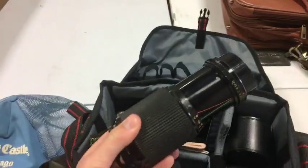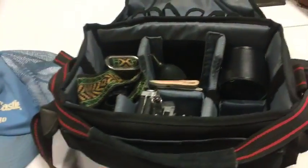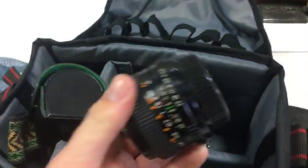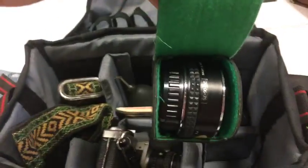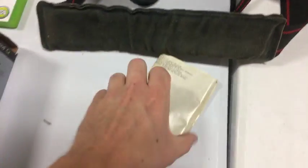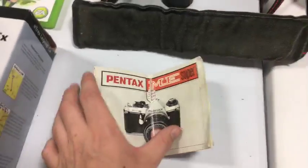I've got a zoom lens. This, I believe, is an 80-200 millimeter lens. There's another portrait lens down here. This is just some off-brand one. Simco, never heard of it. And I've got a lens adapter, as well as some other stuff. The original manual for this camera. I think that's what this is. Yep, the original manual for this camera.